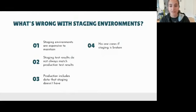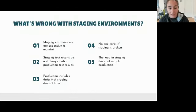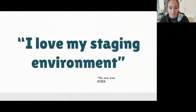And no one cares if staging is broken. No one's going to get a call in the middle of Thanksgiving dinner if staging is down. Nobody cares. And the load in staging does not match production. When you think of the number of people who use your staging environment versus the number of people who use your production environment, the difference is a lot. Because the load is different, the accuracy of speed and lag times will also be different. And at the end of the day, I've never heard anyone speak highly of their staging environment.